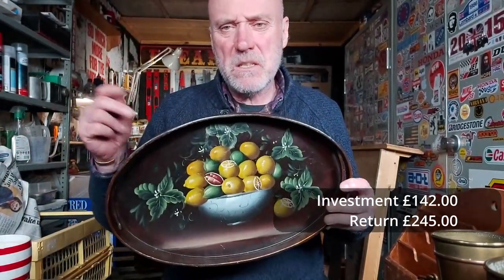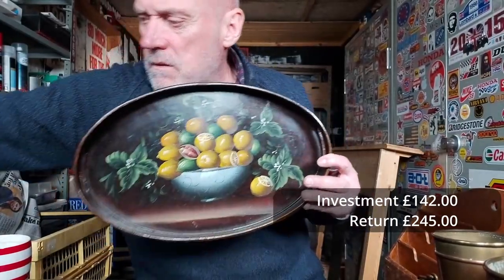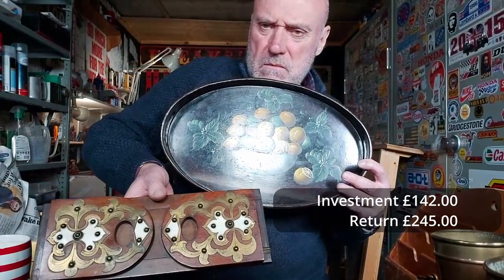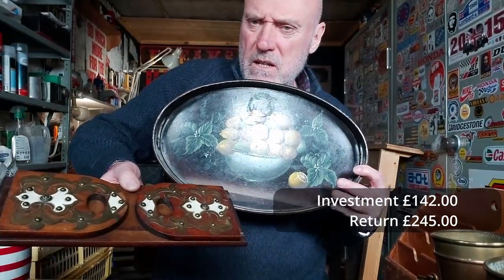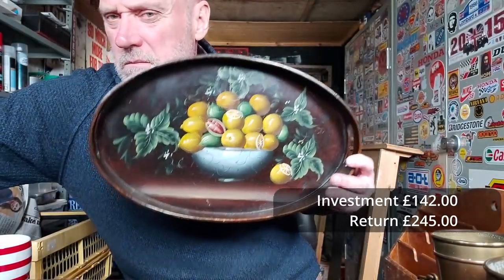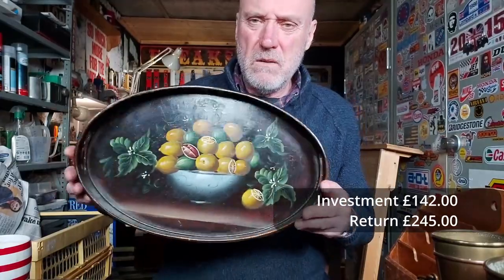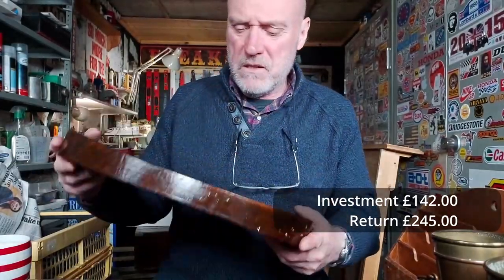I think that's turned into my favourite buy. Has it superseded the Gothic Victorian book slide? We're certainly on a par with it. Cost a heck of a lot less, I should say. So it's right up there. So love that. Absolutely great.